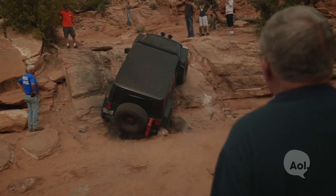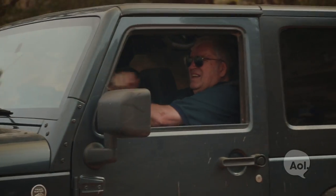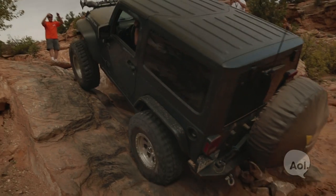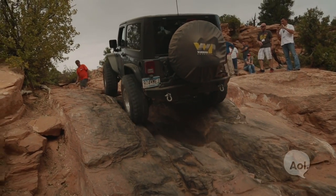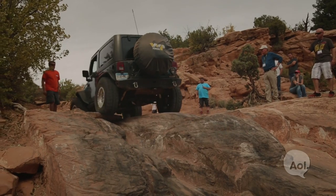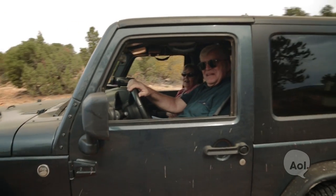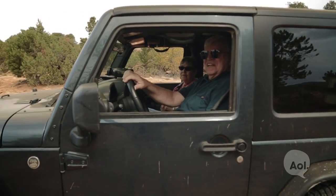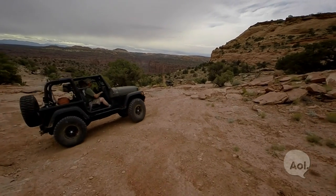Whoa, watch out! It's exciting to know exactly what your Jeep will do. It's just an adrenaline rush. We made it. Oh, that was the most awesome thing. That got the adrenaline running.